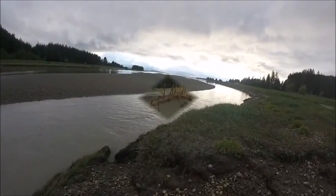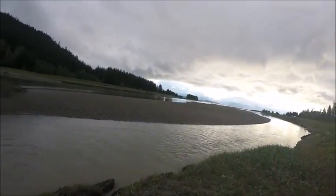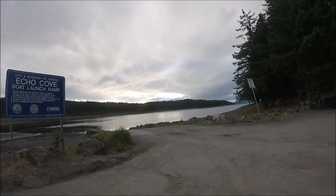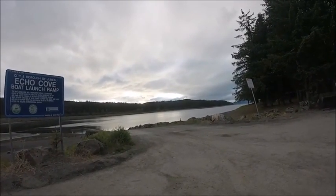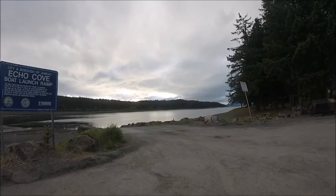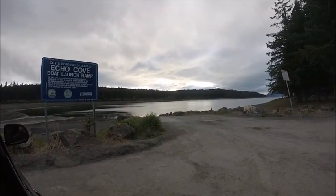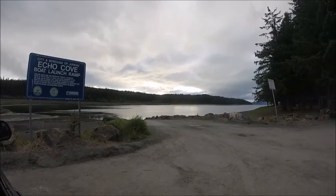We are at Eagle Beach, the local swimming hole. This is officially the end of the road. Highway 7. End of Highway 7. There are no more roads in Alaska. This is it.